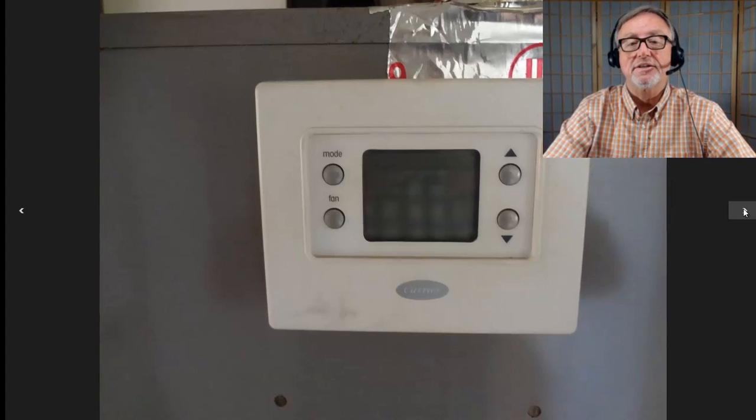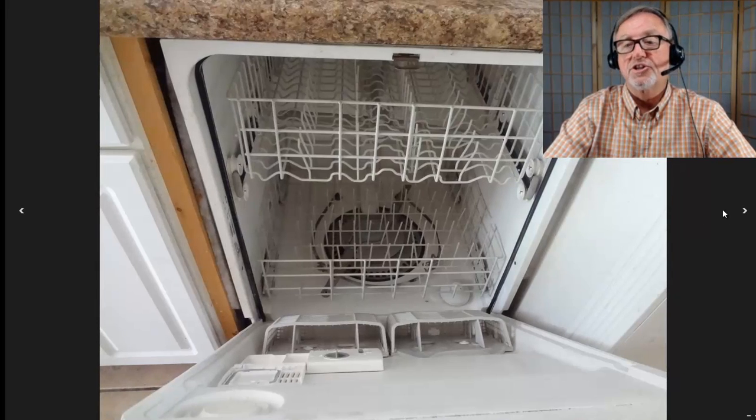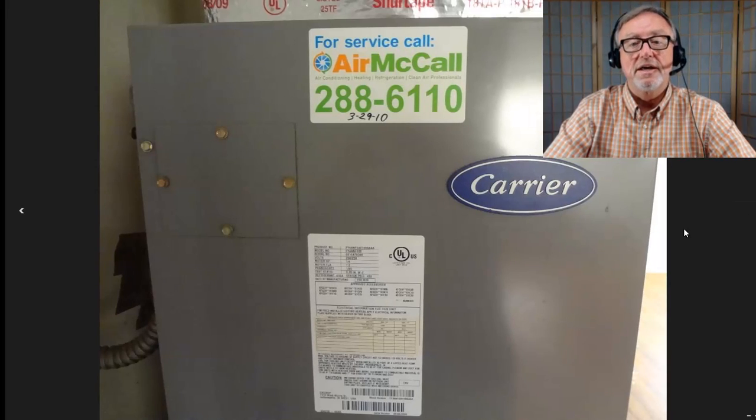That's the thermostat. Nice ceiling fan in the living room. Here's a little close-up of the kitchen sink. It's extremely nice there. Inside of the dishwasher, and again here's a close-up of the air conditioner unit.